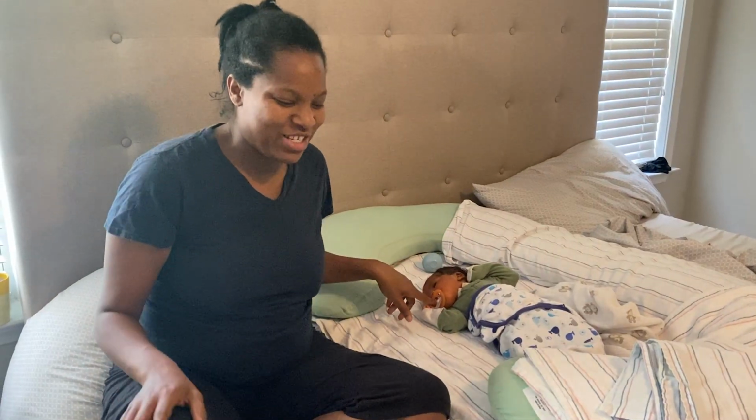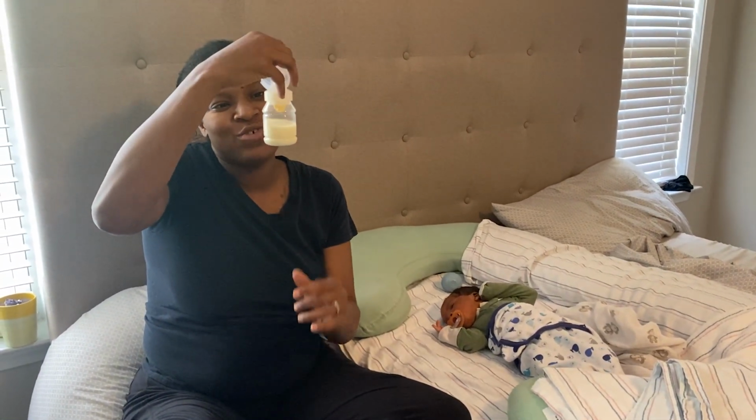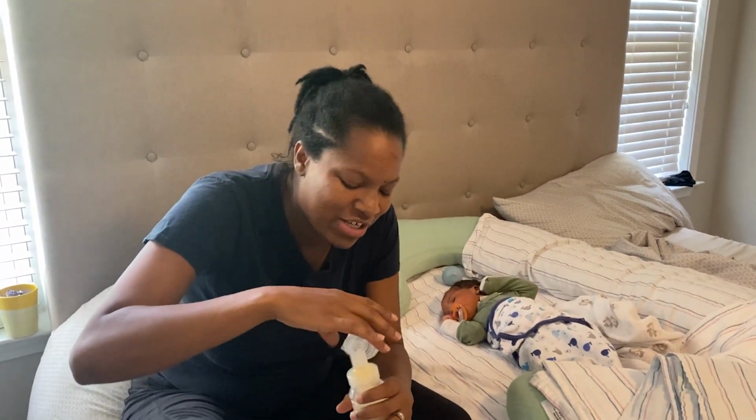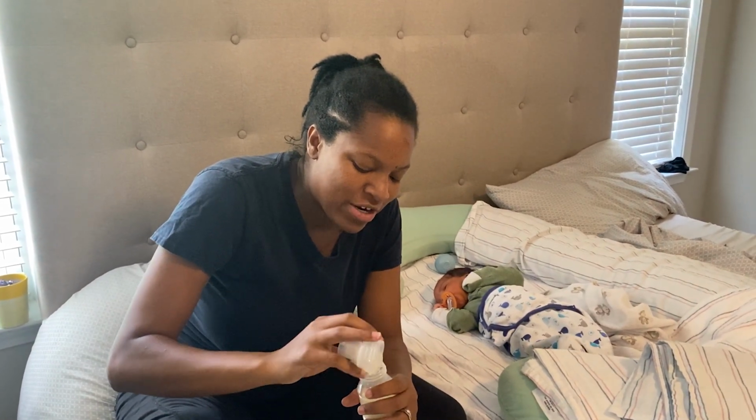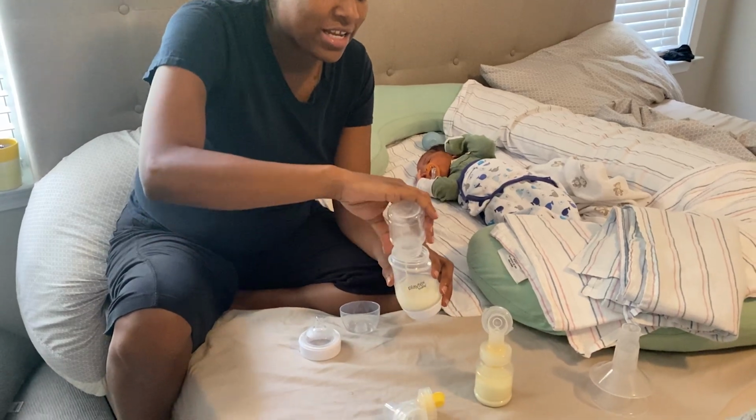See, I'm doing a fussy baby here. He is up and he's ready to eat. I was able to pump 2 ounces from each breast. And what I'm gonna do is take 2 of these ounces and pour it in his bottle.